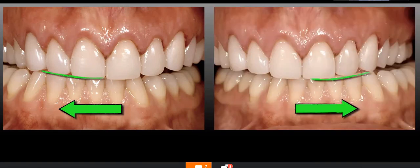She's on the canine only on her way out. And then once she's end to end, she hits the central and the canine, so she can slide smoothly in and out from there. If we were doing group function, we would have had it so she would also be picking up the premolars. How did she do?